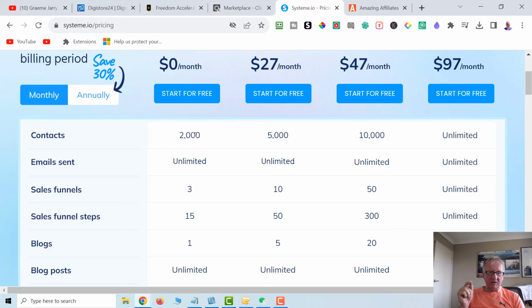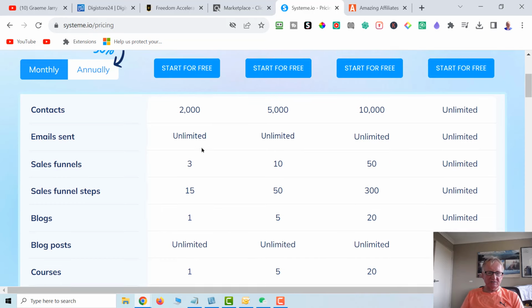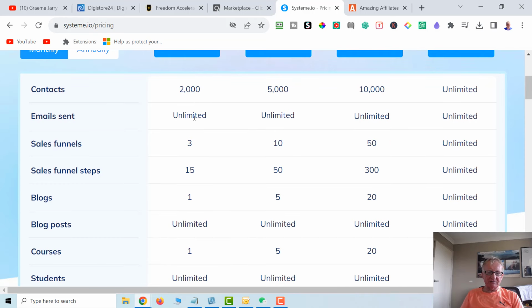And this offers the most number of contacts I've seen of any other similar product available. A lot of them offer you free access, but then you've got to go and buy an autoresponder to go on top of it, or they'll charge you $297 a month because you've gone over the contact list. So you've got unlimited, you can send unlimited emails.